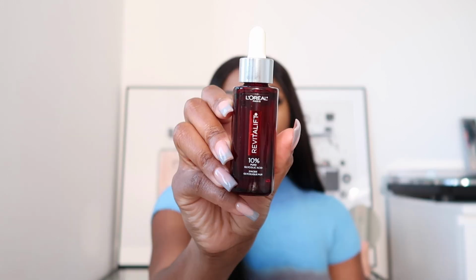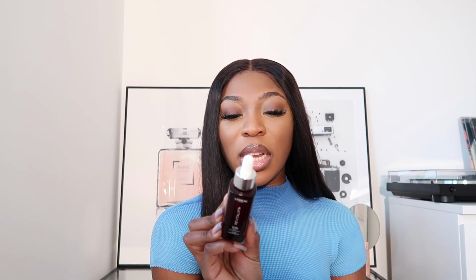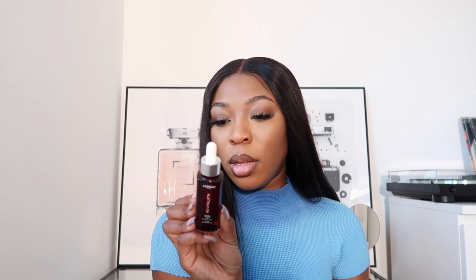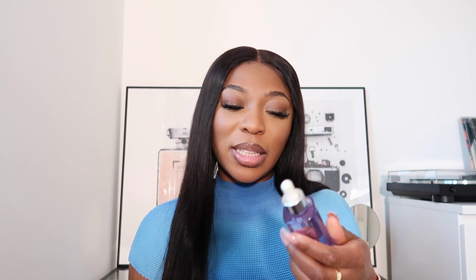And the last two things as part of this haul are both from L'Oreal, and they're both a part of the Revitalift range. So this one is a 10% pure glycolic acid in serum form. So you're supposed to apply 4 to 5 drops to clean dry skin every evening. And if you were to use it, you would use it before SPF in the morning. I have used this twice now. But I do like to keep acid serums in my repertoire because they do what they need to do.